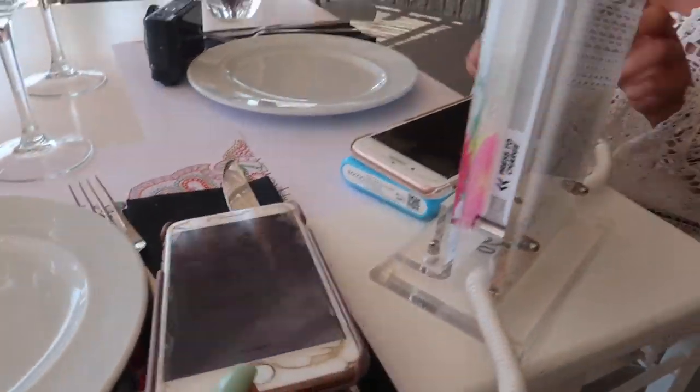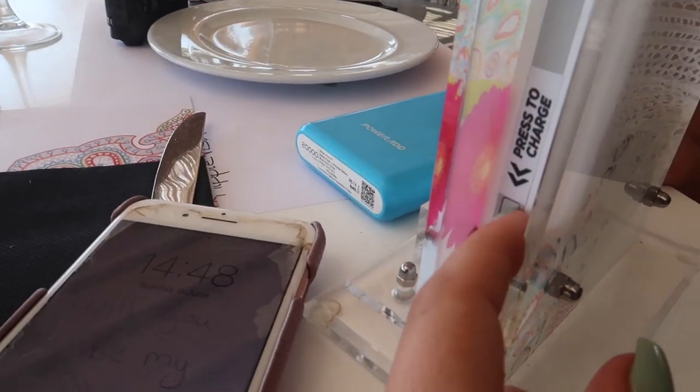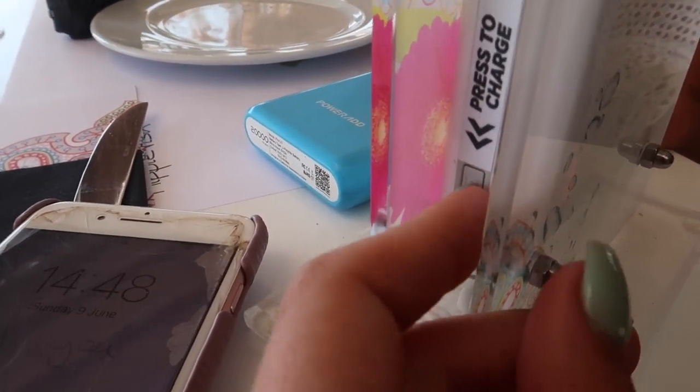Okay. Yeah, I agree. Also, this is a charge. Sorry. This is a charge they've just dropped to our table. You have to press it. You have to press the charge. That's why it's not working.